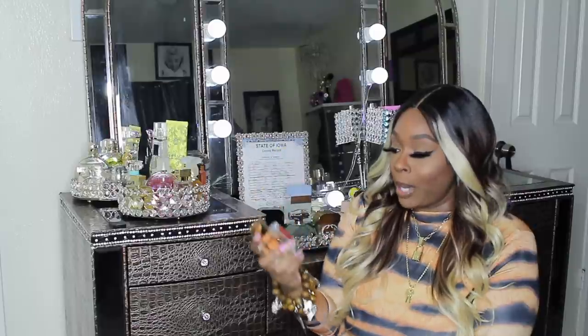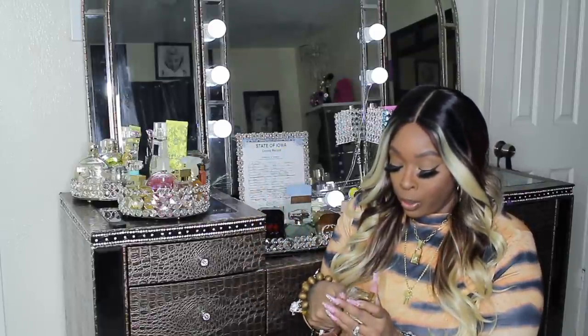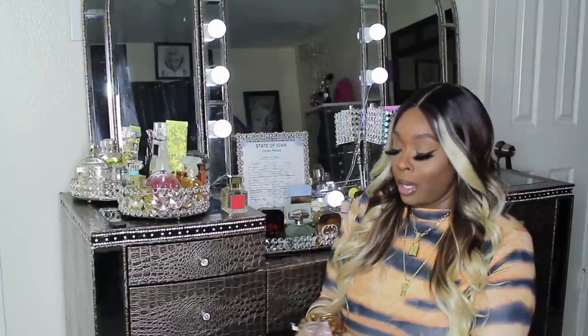This is the middle size bottle, which is 2.4 ounces. I just can't fall in love with this, y'all. I guess because I'm not a masculine scent person. We just had that discussion. So I'ma just keep it moving because I ain't got nothing to say about it, and y'all gonna wanna fight me because y'all love it.